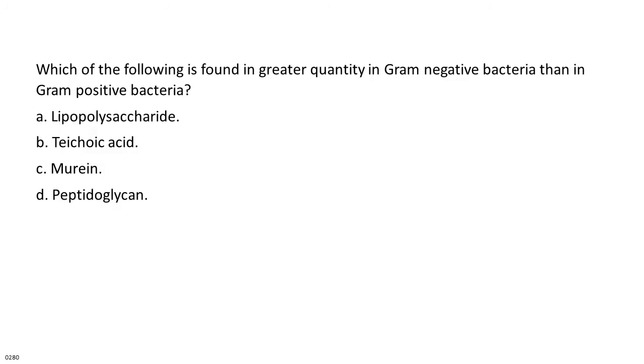Which of the following is found in greater quantity in gram-negative bacteria than in gram-positive bacteria? A. Lipopolysaccharide. B. Teichoic acid. C. Murein. D. Peptidoglycan.